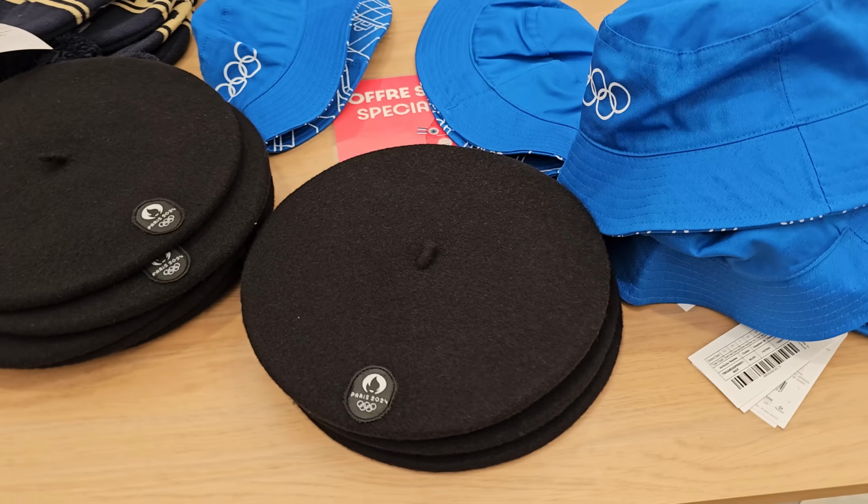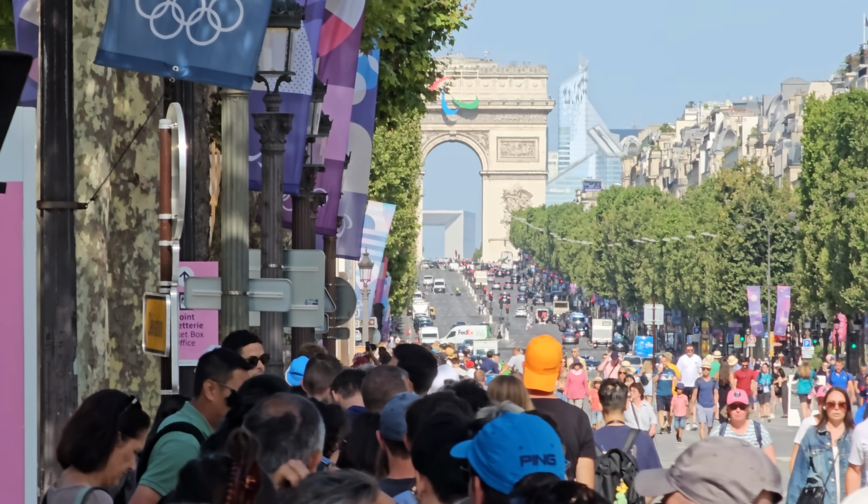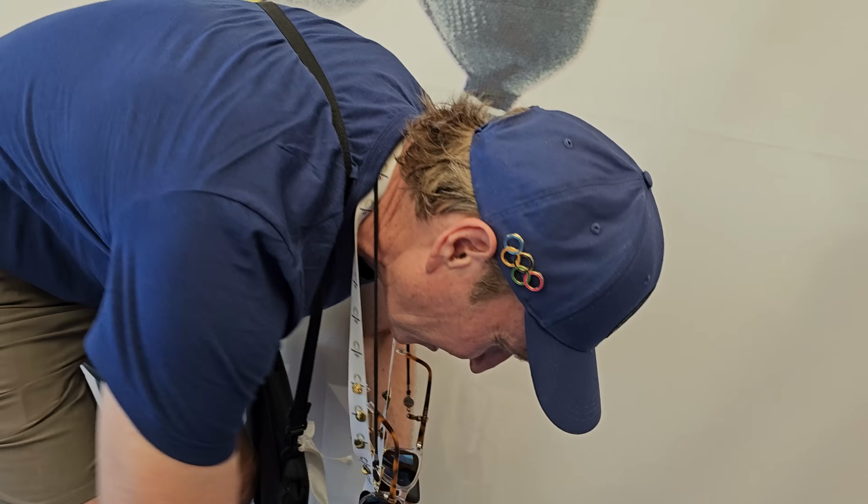We found the berets. All in all, that was a really good experience. It took us about 14 minutes to get through the line. And then we met this really interesting guy named Craig who had a massive Olympic pin collection. I didn't know about the pin situation. I was gonna bring a pin back for my sister. Turns out the pin thing is a huge thing at the Olympics. I didn't know about this. Yeah, it is. It's huge.